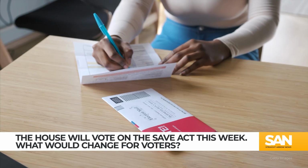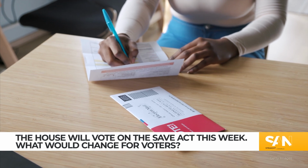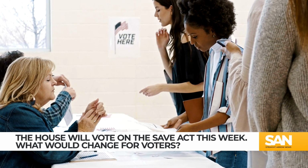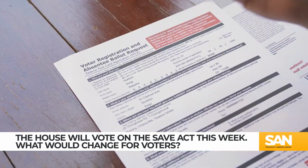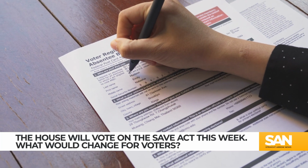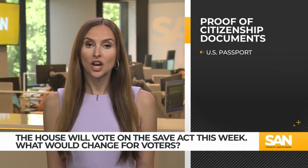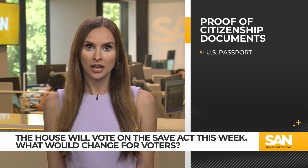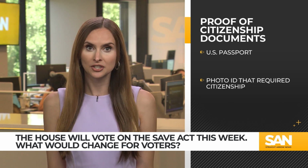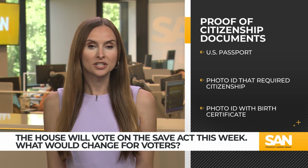Under the current law, voters are only required to attest to their citizenship status by checking a box saying they are a U.S. citizen. But the SAVE Act would change this, requiring someone to show proof they are a U.S. citizen in order to register to vote in federal elections, including presidential ones. Documents that count as proof of citizenship include a U.S. passport, a photo ID card if proof of citizenship was required to obtain it, or a photo ID along with supporting documentation such as a birth certificate.